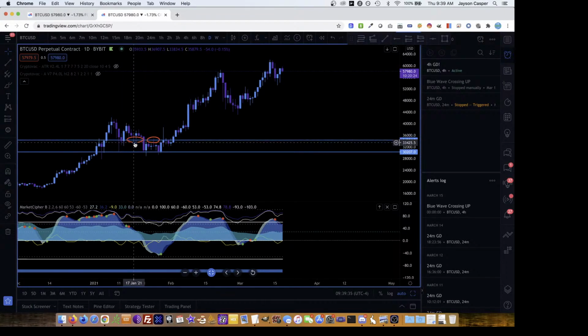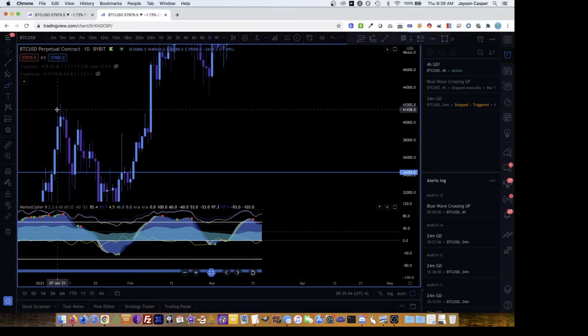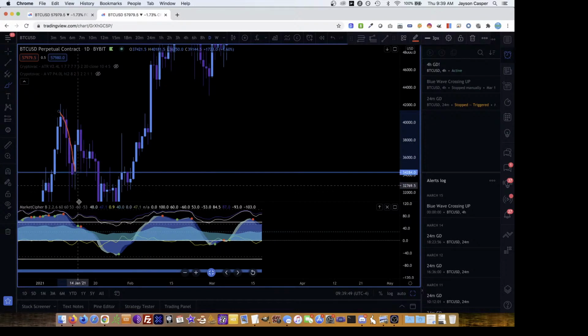If we know price has a history of returning to these places, then we know, for example, if we're coming to a support, and marketcipher is giving us a bullish signal, like it did right here, we got a green trigger wave when we were coming to this support, we would know, okay, we're coming to a support where historically price cannot break below. marketcipher is also telling me that we have upward momentum and we got a bounce off. Would you look at that?